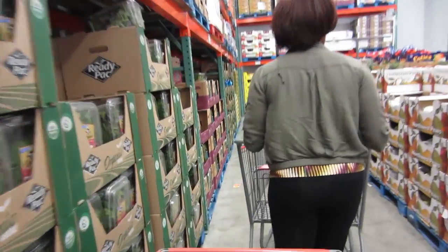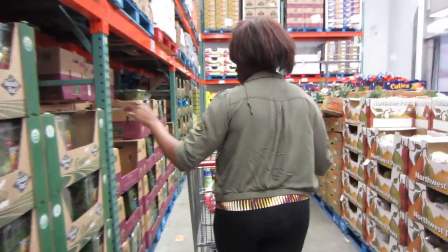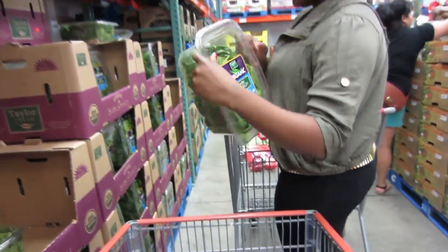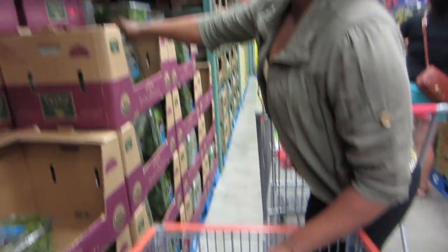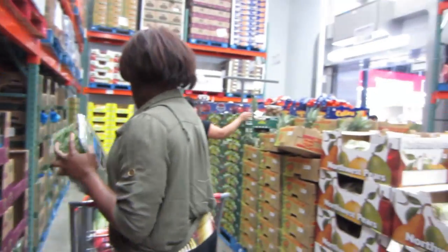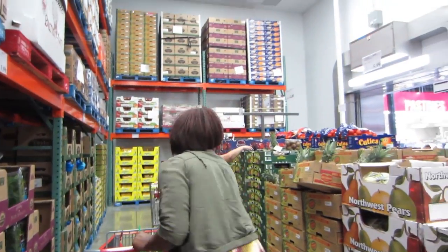And then I always pick up a thing of spinach. So yeah, this is the one I always pick up. And it's organic for $3.59. Under $4. Yeah. Oh my gosh, I'm freezing.